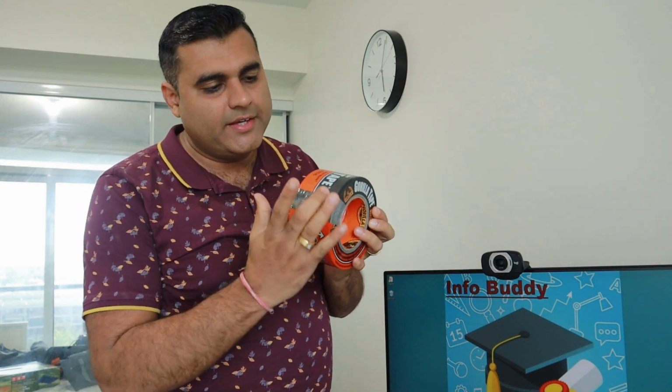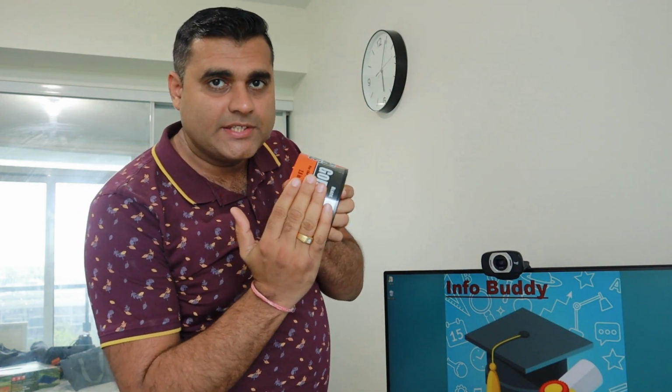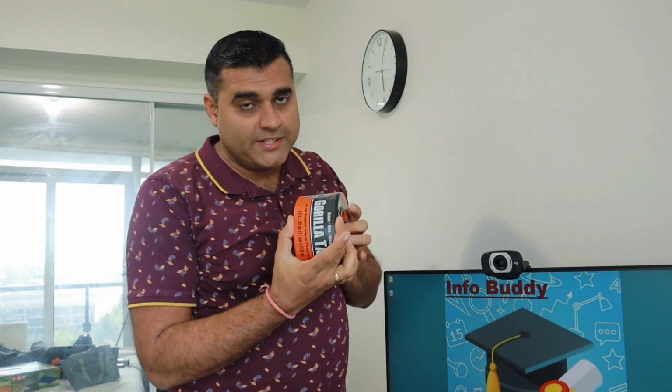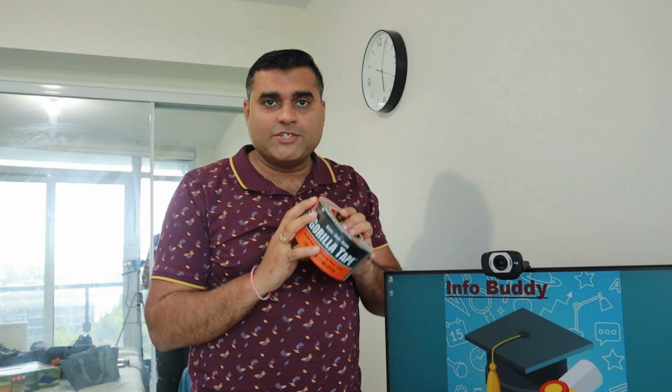Apart from this, I have also got this very heavy duty, very strong, very thick tape. You can see it's thicker than all my 4 fingers. So it is around 3 inch thick, and this is very strong.